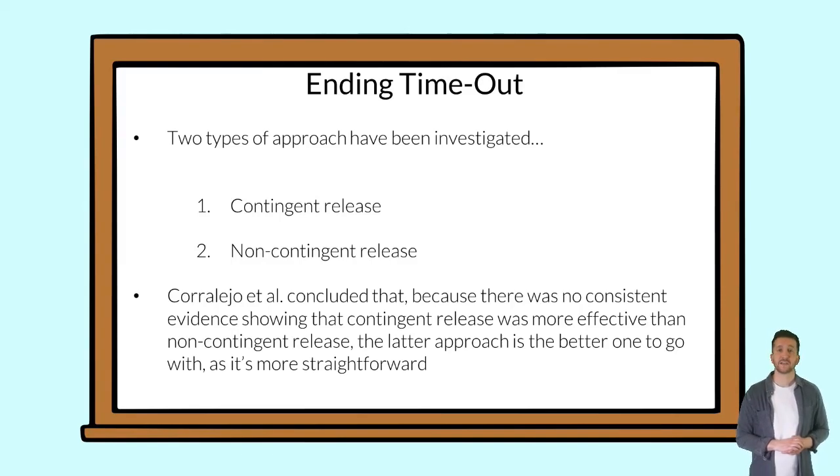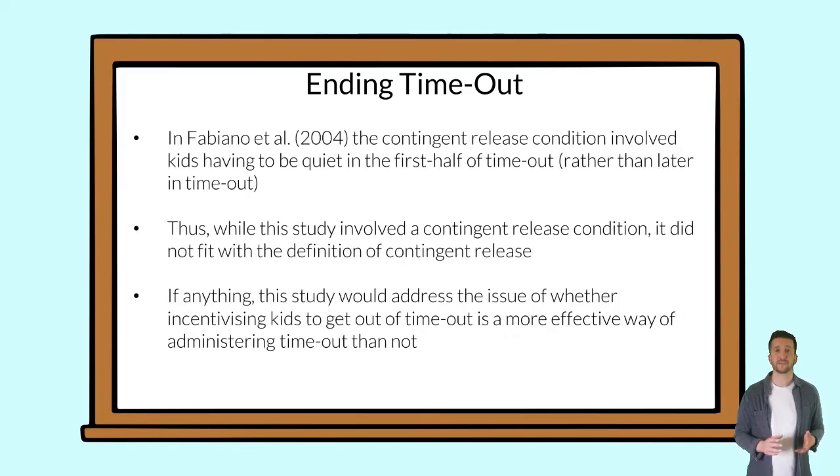There were 2 studies with slightly larger samples that Caroleo considered, although these still had some issues. So Fabiano recruited 71 kids, but the issue with this study is that in the contingent release condition, kids had to be quiet in the first half of timeout rather than later in timeout, and compliance with this rule enabled them to be released early from timeout. Thus, while the study involved a contingent release condition, it didn't fit with the definition of contingent release. That is, what a kid needs to do for timeout to end following a fixed period, and so is not relevant to the discussion. If anything, this study would address the issue of whether incentivizing kids to get out of timeout before a specified time period is reached is a more effective way of administering timeout than not incentivizing kids.